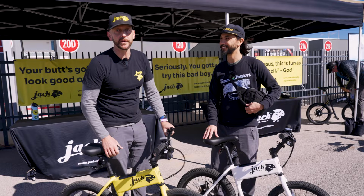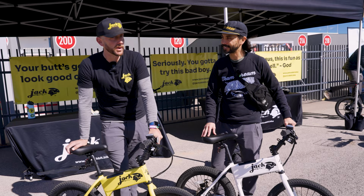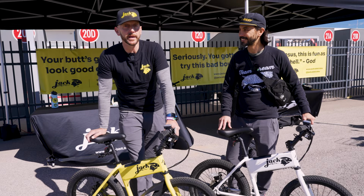Awesome. Well, we're going to go on the course and hop on and ride around. But yeah, they're $1,000 as well. So we want everyone to have a Jackrabbit. We priced them this way so as to get them out there. And yeah, they're super fun. Sweet. Definitely try it. Awesome. Thank you very much.